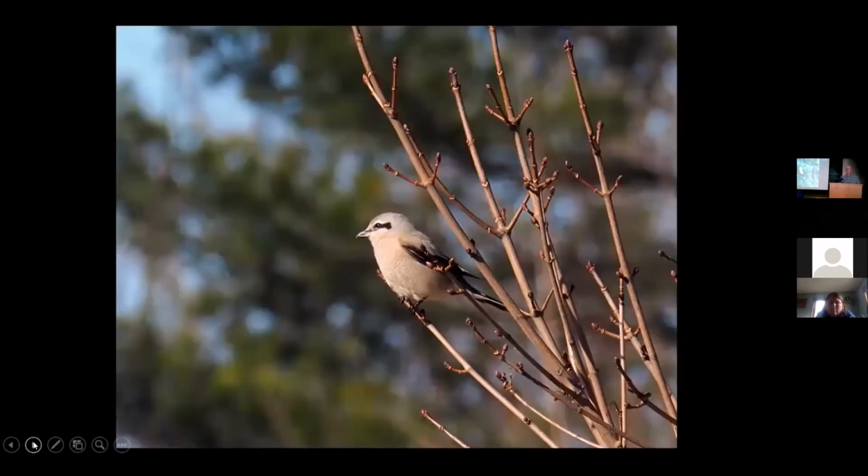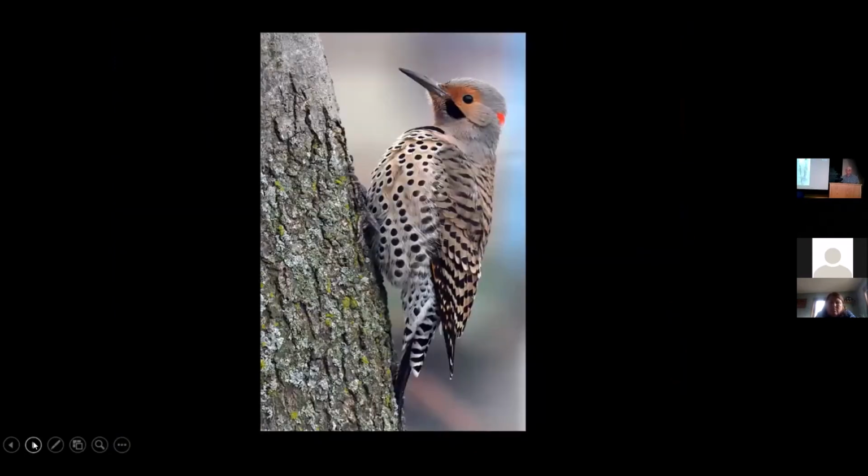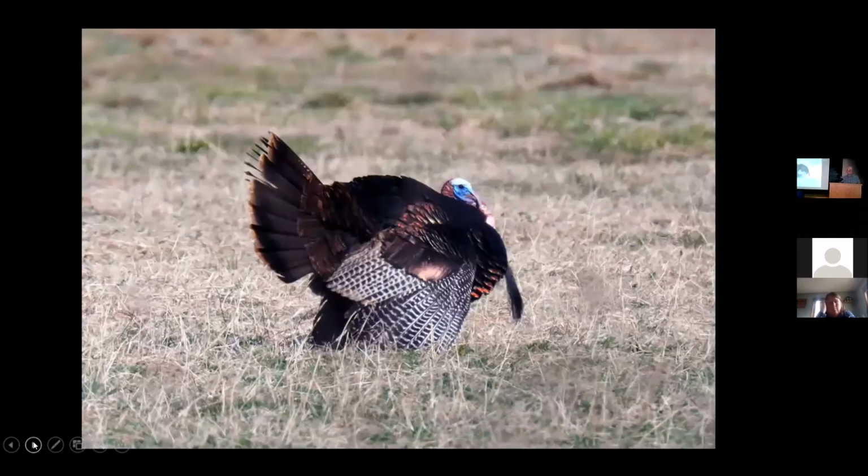Northern shrike, generally somewhere around the lake. Just about every year you'll find a shrike. Northern flicker. There's quite a few turkeys over at that bird.